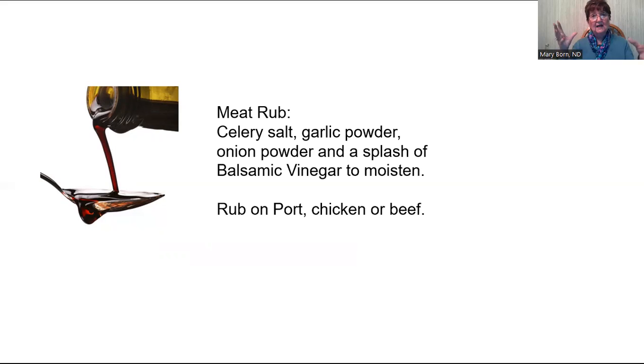What I do is I put the seasoning, the celery salt, garlic powder, and onions, which is the basic, but I also have a veggie seasoning, which is dried and powdered green pepper, carrots, zucchini, squash, a bunch of different veggies to, again, add more nutrition to our diet.